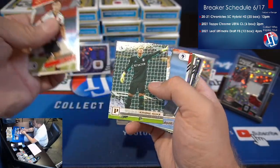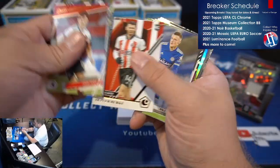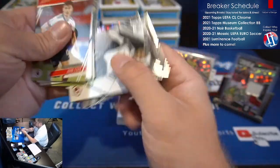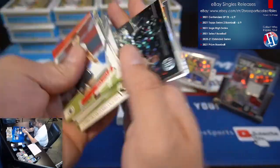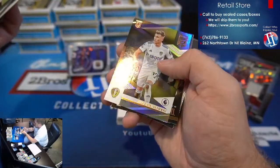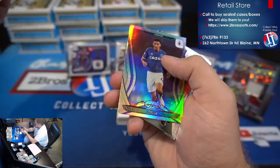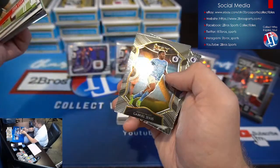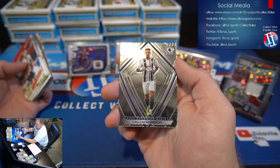Perez, Leicester City. Alfonso Areola, Kevin De Bruyne, Oliver Burke, Jamie Vardy, Harrison Reed, Anguissa, Patrick Van Aanholt, Ruben Loftus-Cheek, Alioski, Dwight McNeil, Burnley, Allen, Everton, historic ticket, Steven Gerrard, Gabriel Jesus, and Callum Robinson, West Brom.